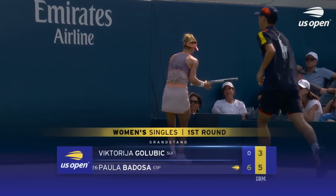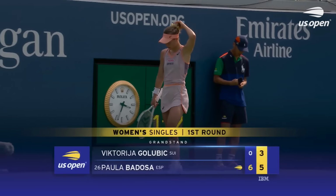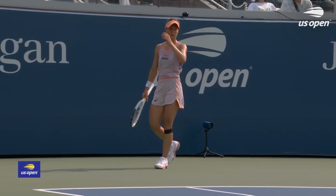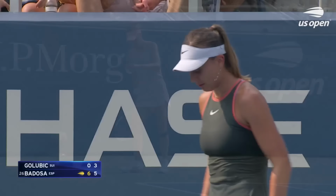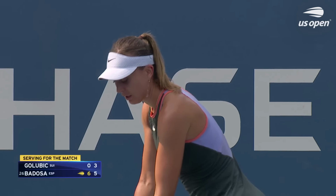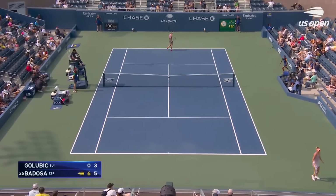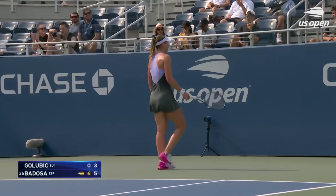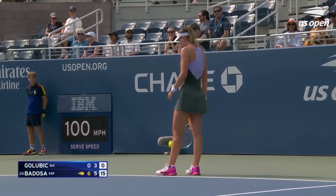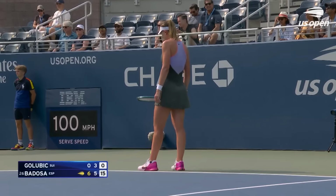Paula Badosa will attempt to finish this off now behind her own serve. Well, this is the end of the court. Badosa has, excuse me, struggled a little bit. We'll see if she can close this out. It's a nice way to start this game. Better than a double fault. Badosa's third ace.